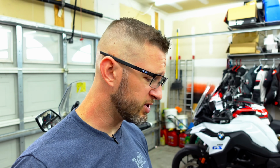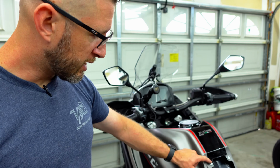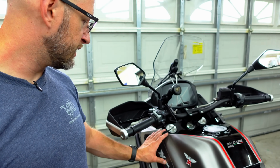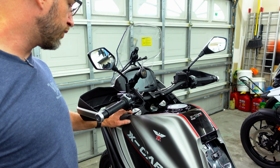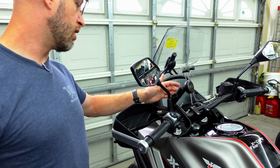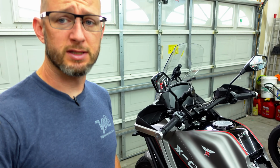I'm gonna kind of mock up just the overall direction of all these wires, where I think they should run. We're probably gonna end up taking off, it looks like, a couple easy bolts to take off these side panels. That way we can run some wires up the side of this, up to the front of the bike. That way we can get our camera and our sensors mounted, and hopefully this will be a pretty easy process.